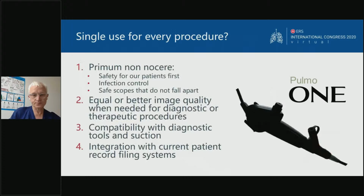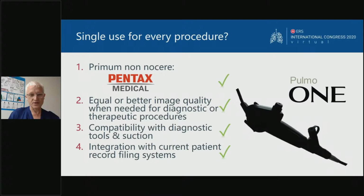So if we're looking at my list of prerequisites that I would like to have, well, we would like to have a good scope. And well, this is a PENTAX. PENTAX has been in the area for over a century now, so it should be okay. It should have equal or better image quality, and I had the opportunity to look at the prototypes and am convinced that the image quality is very good compared to the other single-use scopes, better, and well, it matches the normal scopes.